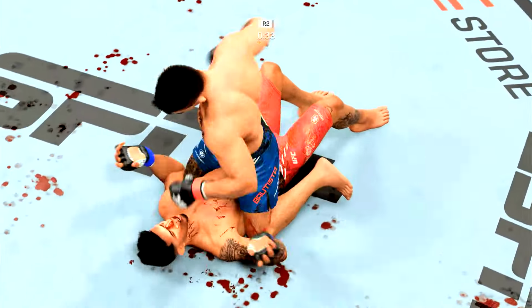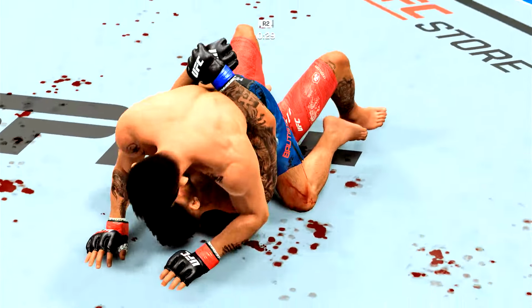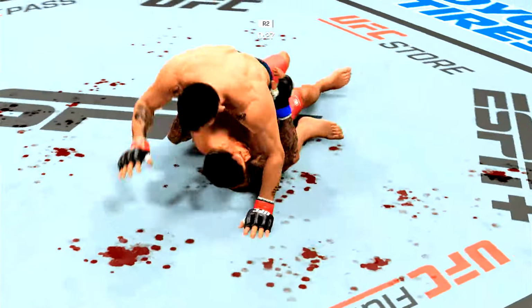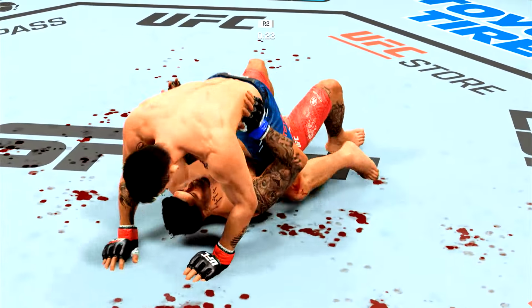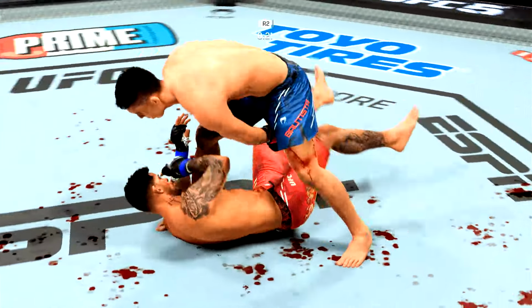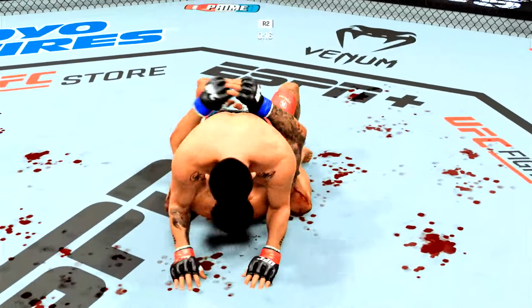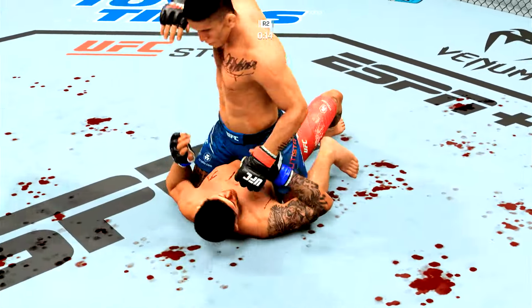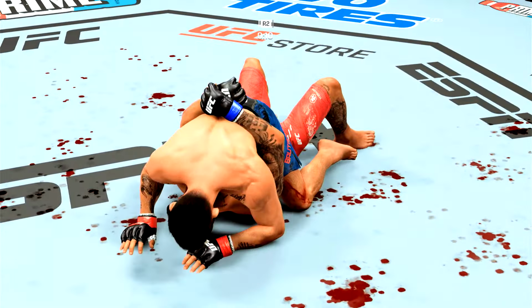This is a terrible position. 30 seconds to go. Lands with the ground and pound here. Man, he's killing it on the ground. Another strike gets through. Move those hips, get back to guard. Seconds winding down in round two.